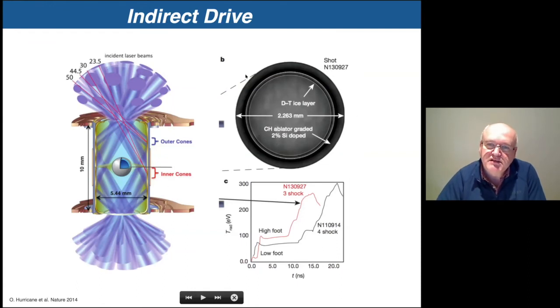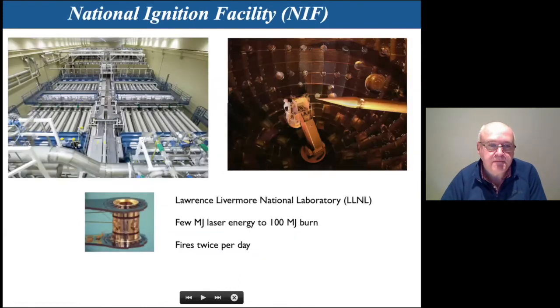And this is a typical target. It's actually quite an old one. But you see, we have plastic, we have deuterium, tritium, ice. In the center, there's deuterium, tritium gas. So we need solid and gas to coexist. So this has to be at the triple point of deuterium, tritium. So we start with a cryogenic target, and then we drive through with various shock pulses in order to try and get the compression that we want.